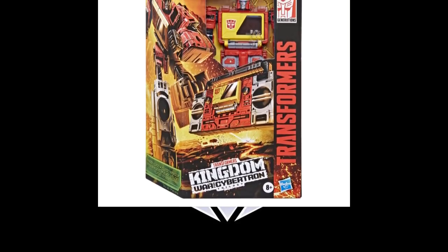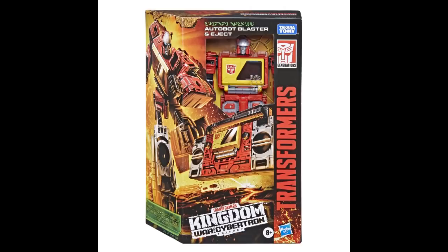So I guess there's some video floating around about this new blaster. I didn't see the video. Maybe it's one of those Pulse Premium member only videos or whatever. I missed it somehow. Anyhow, they're making a blaster. We knew about this for a long time, for a while.